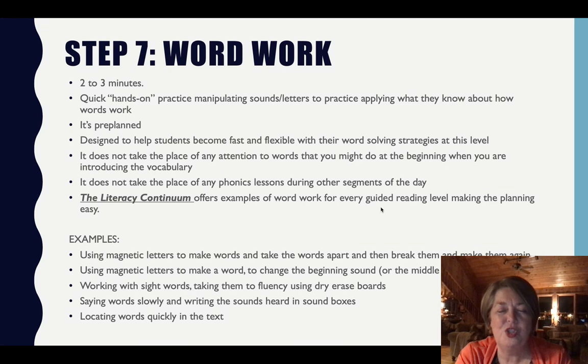After that, there's usually 2 or 3 minutes of word work. It's very quick, hands-on practice where the students have a chance to manipulate sounds and letters. It's pre-planned, and it's designed to help the students become fast and flexible with their word-solving strategies. It doesn't take the place of anything in the introduction. Don't confuse it with that. And it certainly doesn't take the place of your phonics instruction during the whole group lessons that you might have.